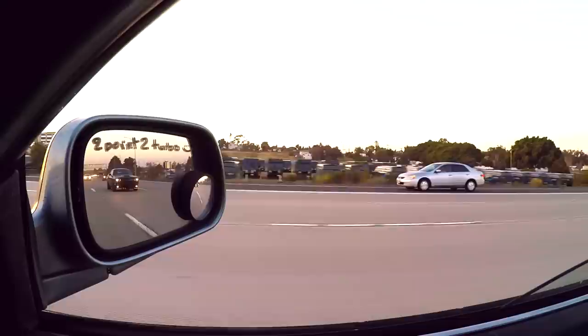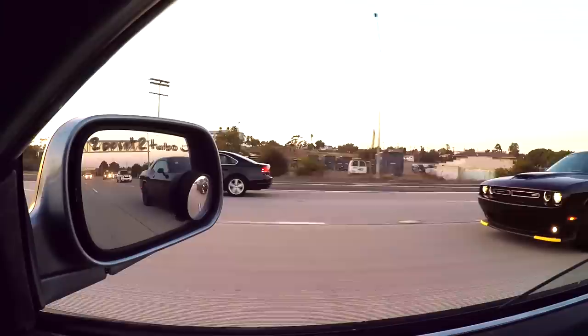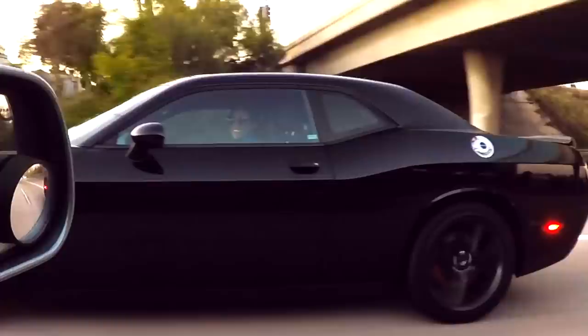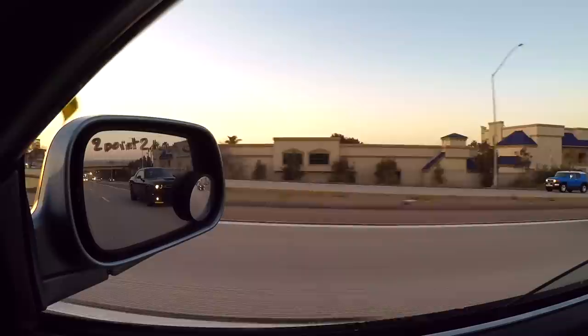This really cool lady just did a random pull in her Challenger, I don't know why. And I decided to join her, and when she saw that I was pulling forward, she just smiled over. Then I downshift, so I match them and we actually go at it.